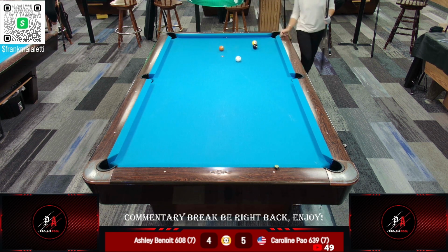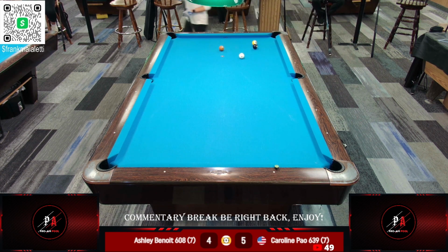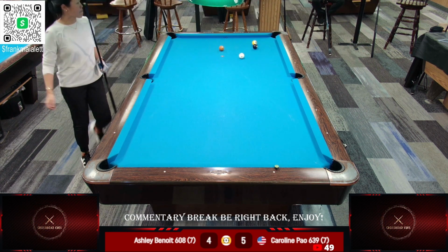Okay, 6 to the corner, back to the 7. She can play the 7 in. That was a great shot, actually. She just play the 7 in and pull it back for the 8.